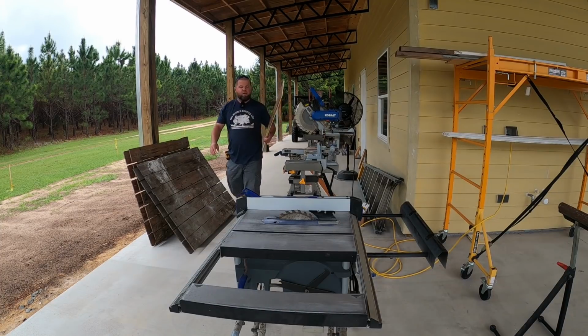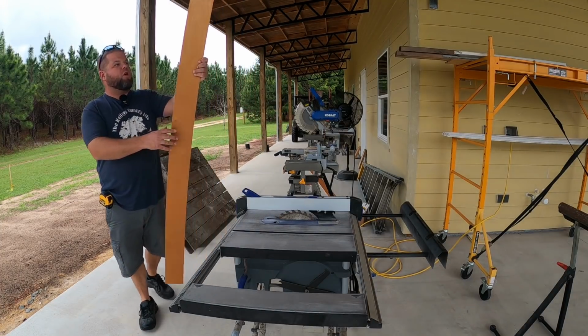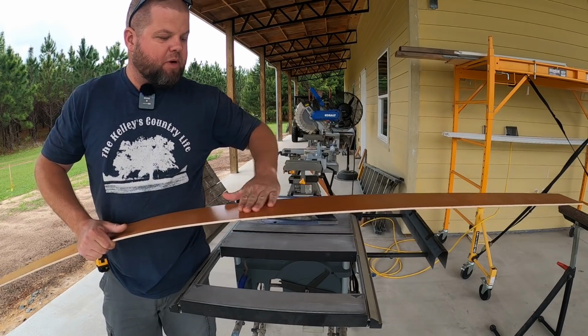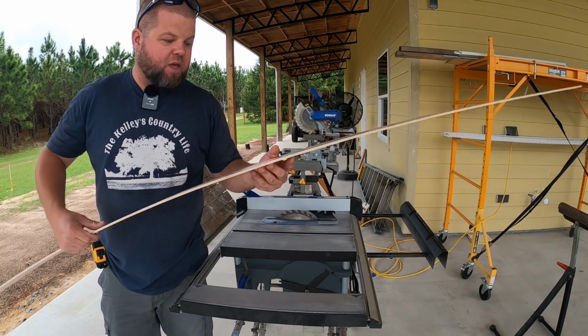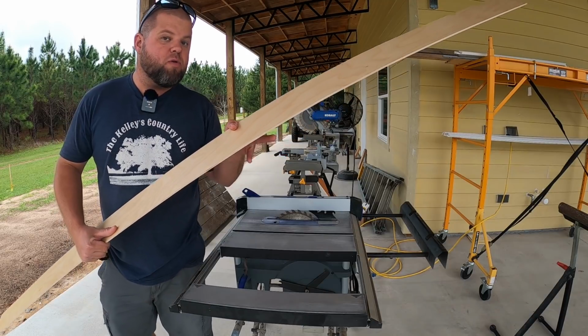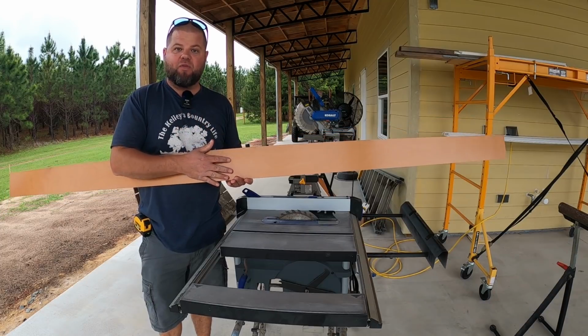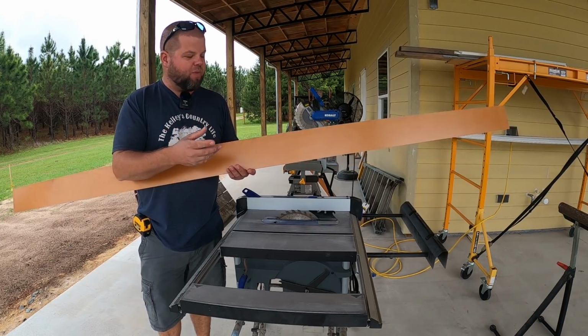All right, so this here is just flat toe kick trim. No special designs in it, nothing fancy at all, but it's colored the same color as the cabinets. It's made out of plywood. That is critical to me. I have seen plenty of cabinets with MDF toe kicks. Maybe the cabinet itself is made out of it.